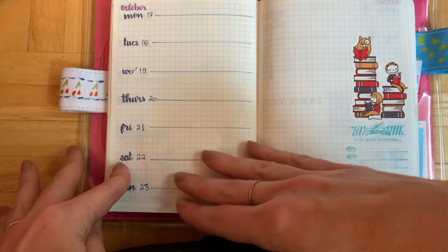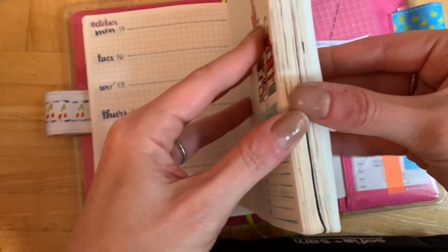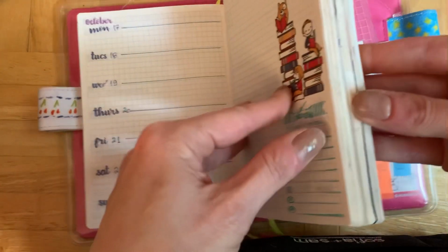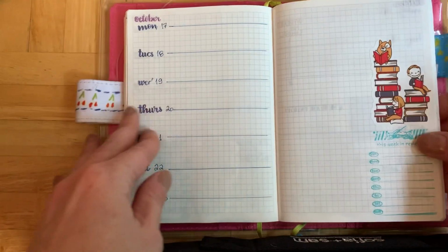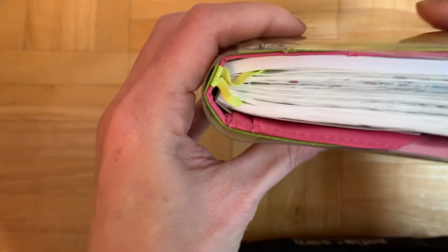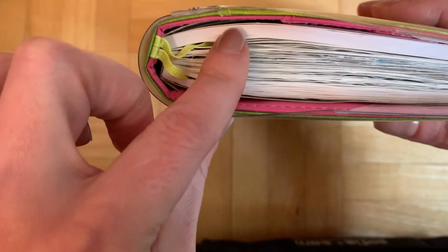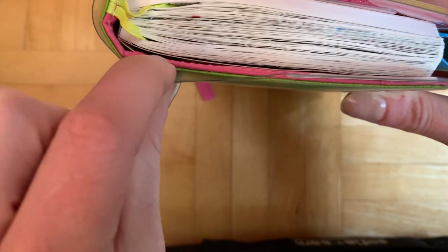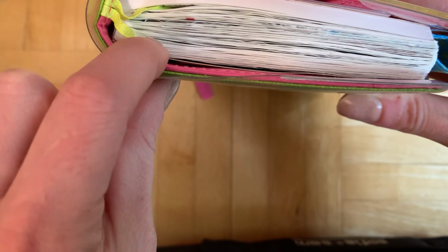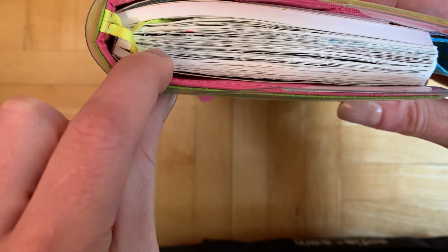So I did that, and it worked well, and then all the rest of it was left for my journal. And that worked okay. I can show you guys where I'm at. So this is what I still have left, and the weekly section was the first bookmark where we left off. So all of this is journaling.